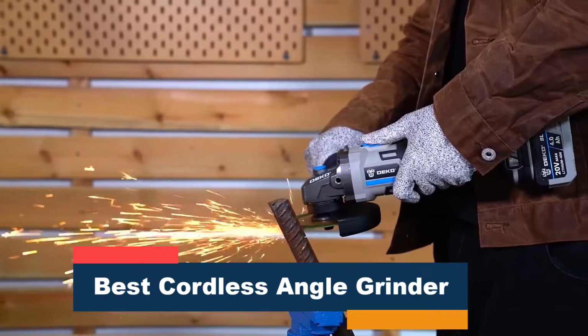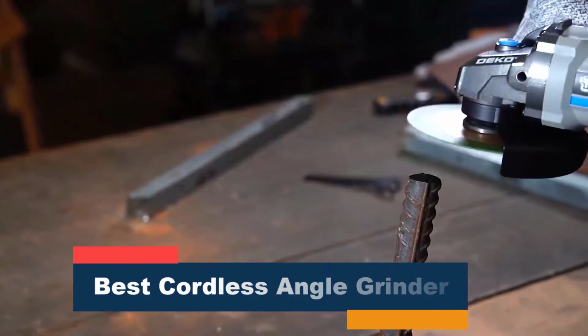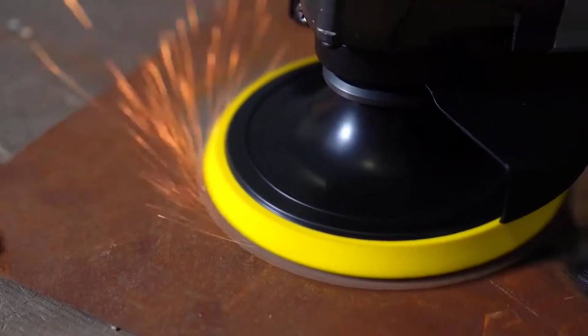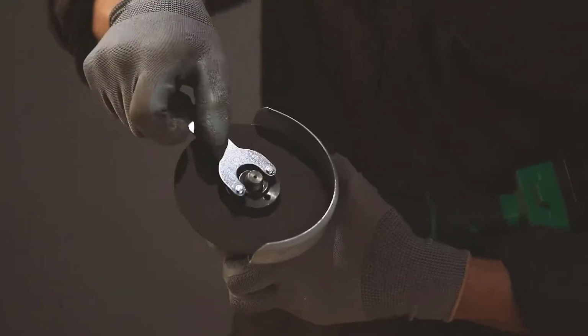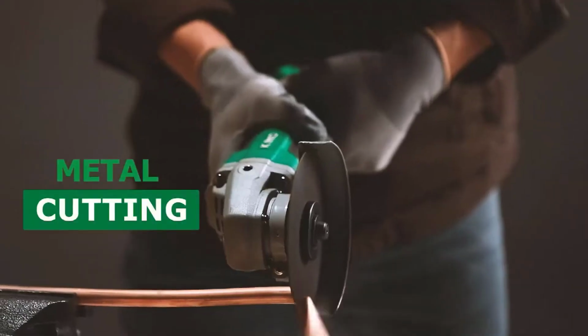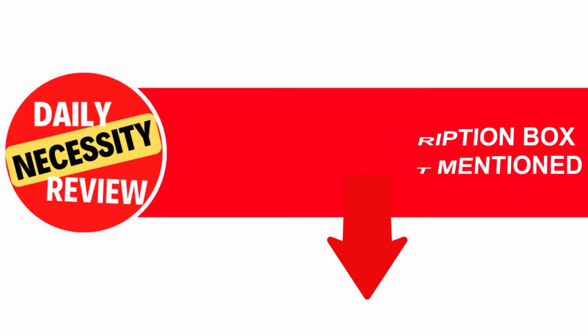There are many cordless angle grinders available, each with different characteristics, benefits, and prices. To help you make an informed decision, I did extensive research, read tons of reviews, and compiled a list of the best cordless angle grinders from reputable brands. After much research, I found these products are very helpful for people like you. If you want to know about the price and other information, be sure to check my description. So without any further delay, let's jump into the video.